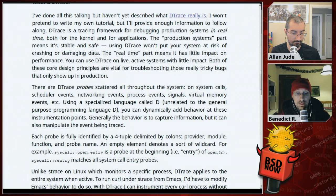So then it's basically writing these probes, and each probe is fully identified by a four-tuple delimited by colons: a provider, module, function, and probe name. And if you have an empty element, that denotes a sort of wildcard, like an asterisk. For example, syscall:open:entry is a probe for the beginning, like the entry of the open syscall, and that matches pretty much all system calls entering that probe.